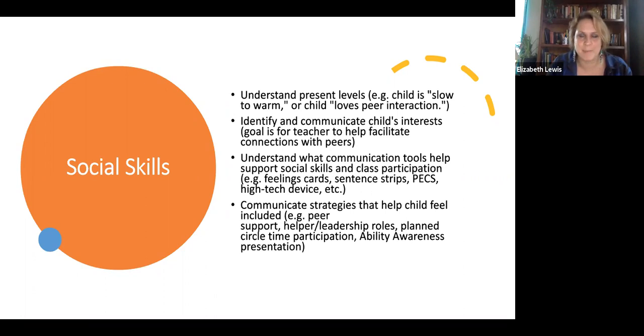Planned circle time participation. So now instead of just calling on Johnny and expecting him to know what the day of the week is, even if he does know the day of the week, it may take him 10 or 15 seconds to process that. And he may feel overwhelmed and have a difficult time coming up with that answer on the spot. So let's think of some ways where we know on Wednesday, it's going to be Johnny's turn. I'm going to call on Johnny, and he'll have a sign that says Wednesday, or he can have a step-by-step talker so he can push a button that says Wednesday, or he can have a para that can give him verbal modeling or prompts so that he can participate.